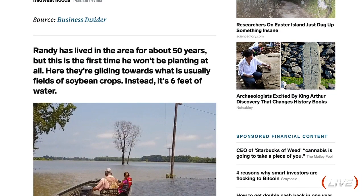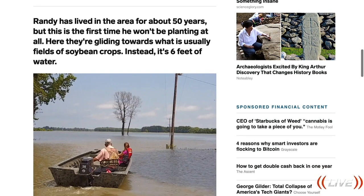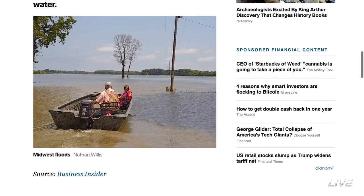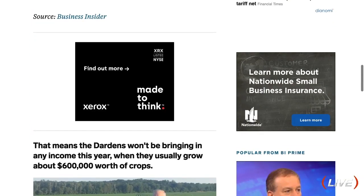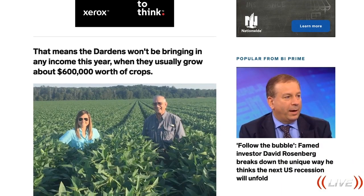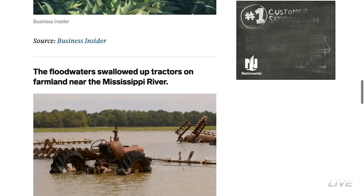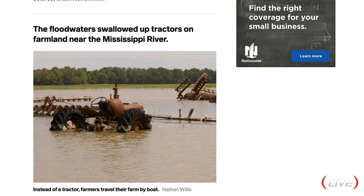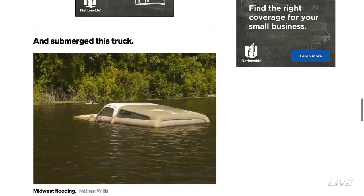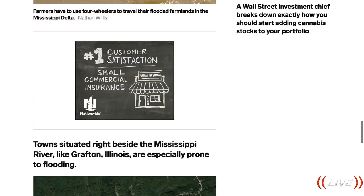Randy has lived in the area for about 50 years, but this is the first time he won't be planting at all. Here they are gliding towards what usually is a crop field of soybeans. Instead, it's 6 feet of water. That means the Dardens won't be bringing in their income this year. Usually grow about $600,000 worth of crop. That's not coming in, folks. Floodwaters swallow up tractors on farmland near the Mississippi River. Submerging trucks. Basically, these folks are using 4-wheel drives or boats to get around.